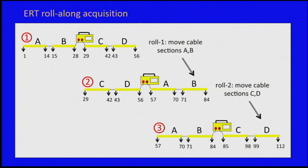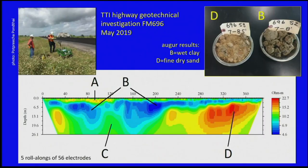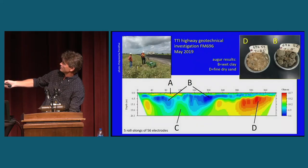So one example I'll show you from El Paso is that we had 11 of these roll-alongs over a period of 2 days. And we went 800 meters long. So we'll look at some examples now.